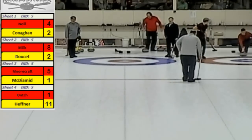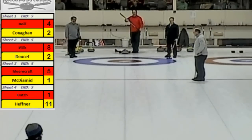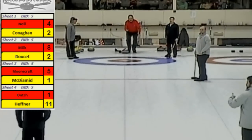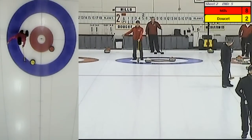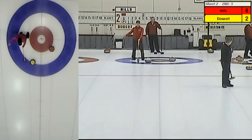So Doucette comes down and bumps Jeff's rock back about to the side of the 4 foot, but still in front of the tee line. And now Jeff's just saying, let's take this out, asking his shooter which handle he'd prefer. Looks like he's going to go with the intern.